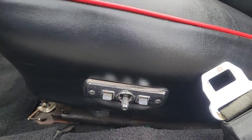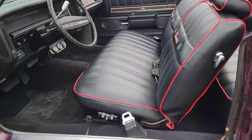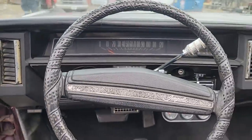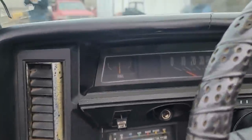And we got a power bench seat. I don't know if it works. Oh, it works. That's pretty cool. Gotta have one of these. Gotta have the power bench seat. That's just my preference. Steering wheel Impala. Horn works.